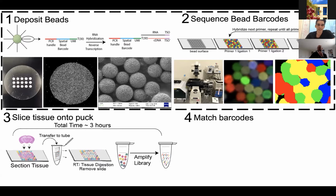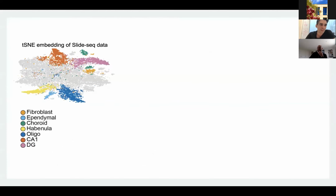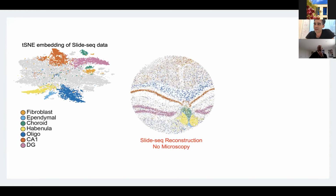You can then match the barcodes that you get from a library, which is essentially equivalent to any library that you get out of single cell RNA sequencing, with the barcodes that you get out of the spatial sequencing. Because the data is equivalent to single cell RNA sequencing data, you can run all the clustering on it that you would normally run, which I think is what we saw at the end of the last talk, just normal single cell RNA sequencing clustering. But then, because each of those beads also has a spatial location, you get an image of your tissue. And the cool thing about this is that from the perspective of the end user, there's no microscopy involved, right?